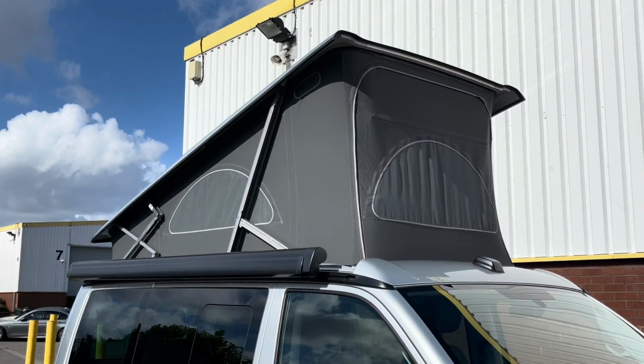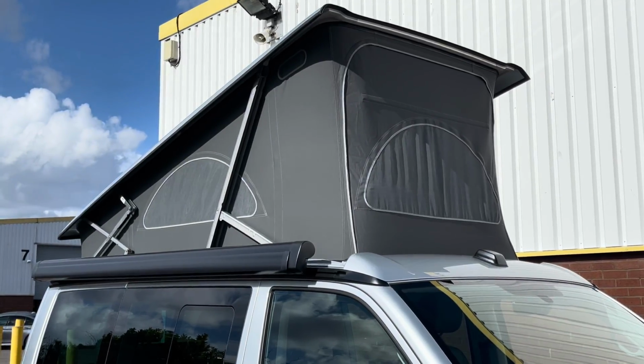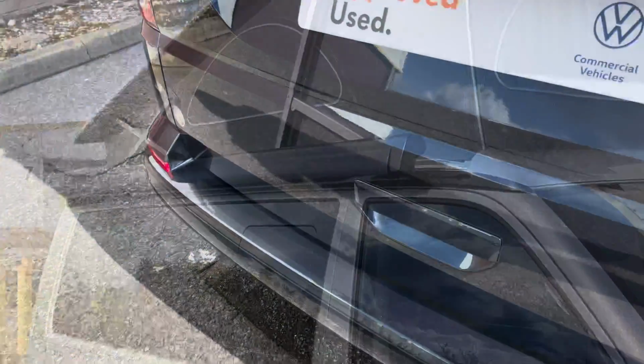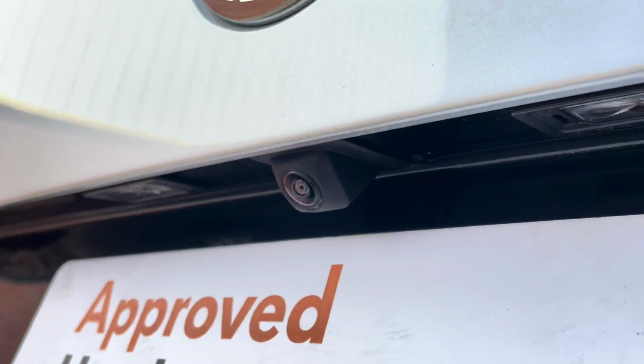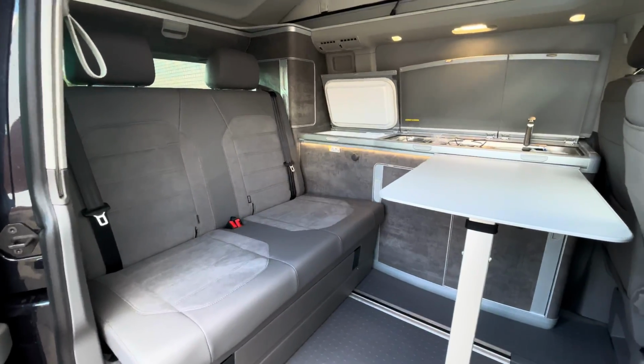Up top there is an electronically operated electro-hydraulic pop-up roof, along with a black roll-out awning, useful for those camping trips away. Dotted along the rear bumper is a set of rear parking sensors, and located just above the rear number plate is a rear view camera, allowing you to make every parking manoeuvre with confidence.